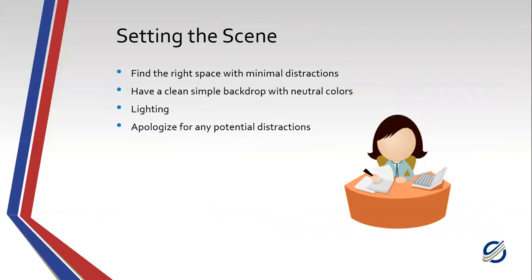Next, we're going to discuss setting the scene. During any interview, it's really important that you're presenting yourself in a natural environment. And especially during a virtual interview, it's important that you're finding a space with minimal distractions. We know that in today's environment, more people are interviewing from home, a home office, and it's really important that we are setting a clean, simple backdrop with natural colors. This might be done by simply putting a sheet behind you, clearing the walls of any distracting pictures. Maybe you find a quiet space in the corner of the house that you feel comfortable in.